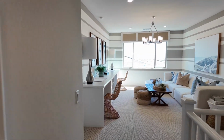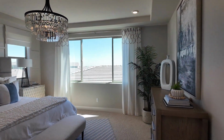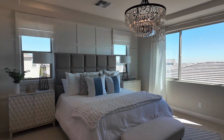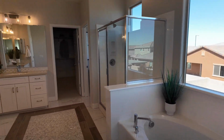Headed over into the primary now. On the right. Wow, very pretty. Tons and tons of lighting again. They have so many windows. Some might say that's a con. I say it's a plus. And then you have your bathroom.